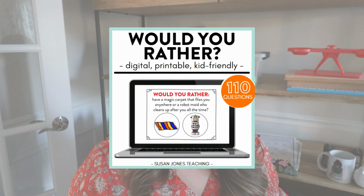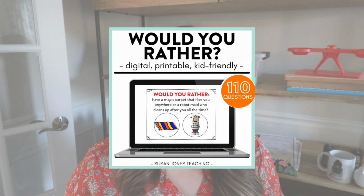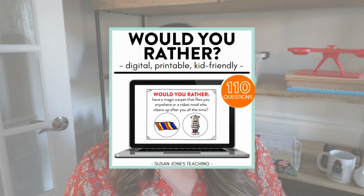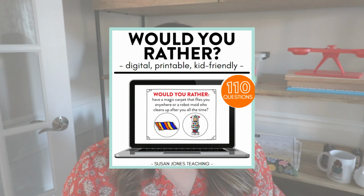So just for some examples, it's would you rather eat only vegetables or only fruit for 3 days? Would you rather sneeze all the time or cough all the time? Would you rather have a magic carpet that flies you anywhere or a robot maid who cleans up after you all the time? Would you rather eat 1 small bug or 3 big lemons? And again, not only do they have to share their opinion, but they need to give a reason why. You can find tons of fun, kid-friendly would you rather questions, and it's a great one to throw over in a center and have students write.